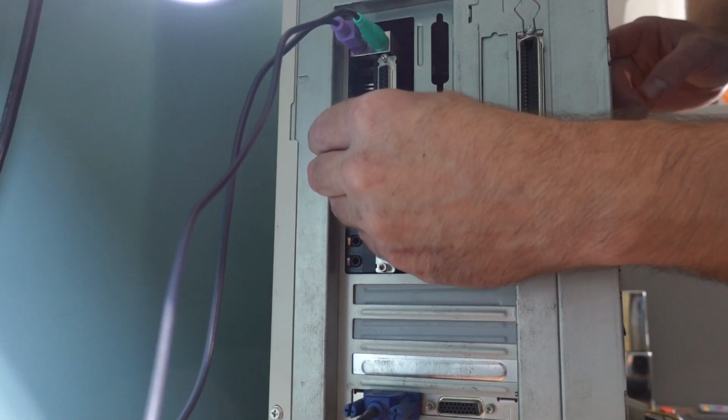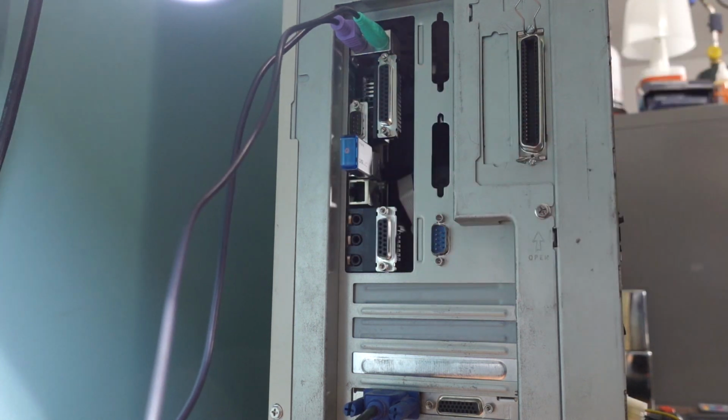Now the question is, will this thing run something resembling modern internet? That's gonna be quite the wild card. Even though this motherboard has USB, I don't think it's working. Either I don't have drivers for it, or I couldn't find drivers for it, or it just doesn't like being. Yeah, if I go into Device Manager, we got a no-go on the USB controller.